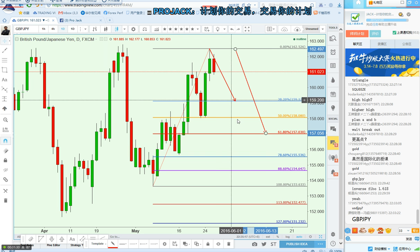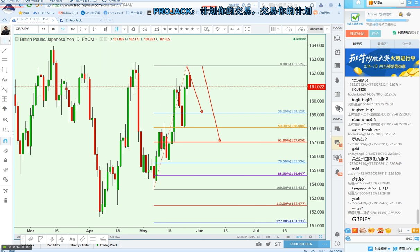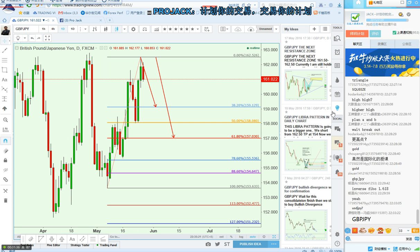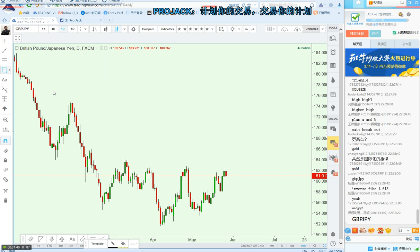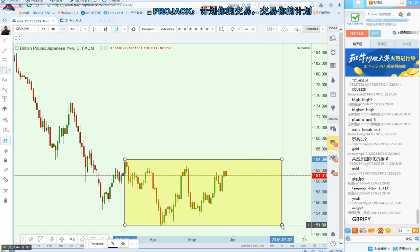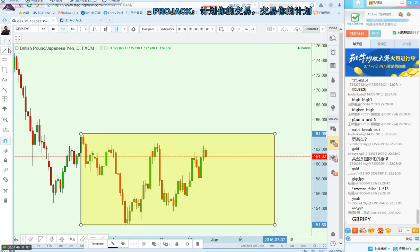So you keep short here. Take some profit here, take another profit here, because overall sterling yen is in a box. We call this a box, because you can see that the price never goes above this high and never goes below this low. So it's still in a box. Or you can see this is also a triangle, almost another squeezing.